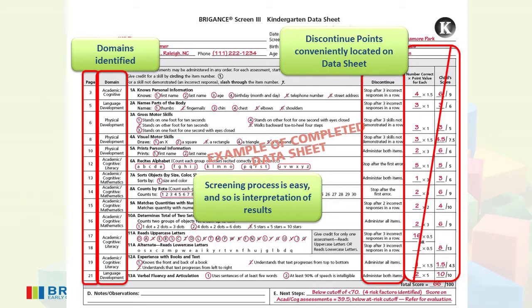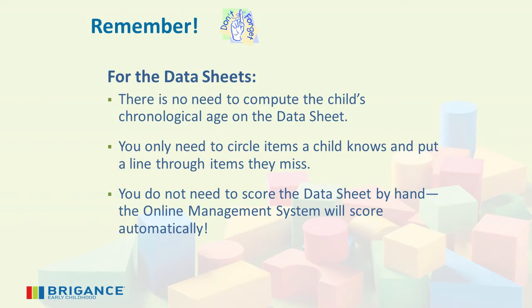the students the assessment. We do not need to score when we enter the data into the OMS. It will be scored for you. Remember, no scoring is necessary, no calculation of the child's age. Simply circle the answer the students got correct, draw a slash through the answers the students miss, and this will be input into the OMS system and scoring will happen automatically.